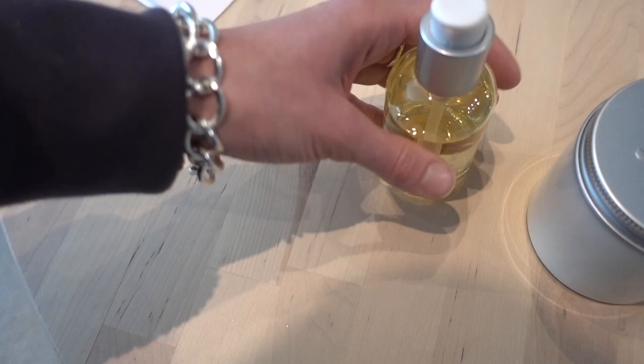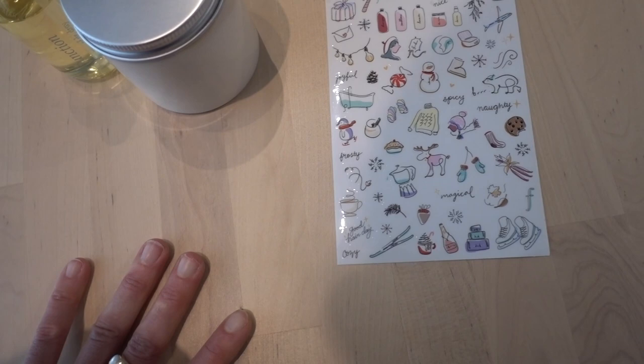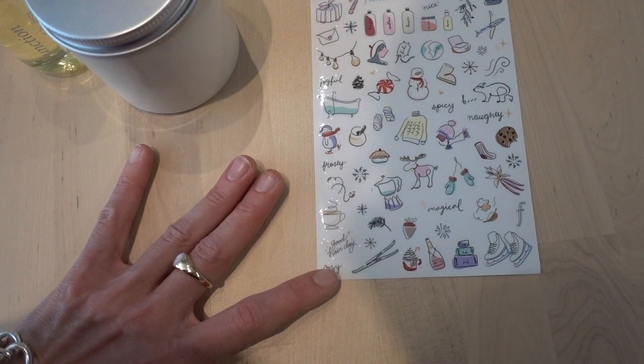But I'm looking forward to trying these. I love how you can get your name put on them. I always get Function of Dry. And the orders always come with stickers. And the stickers are perfect for my planner. But these are more holiday wintery themed, which I love.